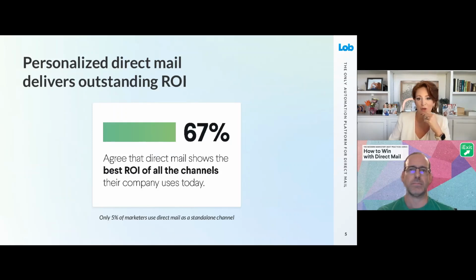Now that we've covered the importance of personalization within your direct marketing channels, I'd like to lay some groundwork on why we believe so strongly in direct mail as a channel that continuously drives efficient ROI. 67% of marketers who use direct mail in their channel mix claim that it has the best ROI of any other channel they use. As you know from the previous slides and stats, personalization drives engagement, ROI, and gives your consumer the experience they desire. So when we talk about investing in personalized direct mail, it means making your best channel even better.